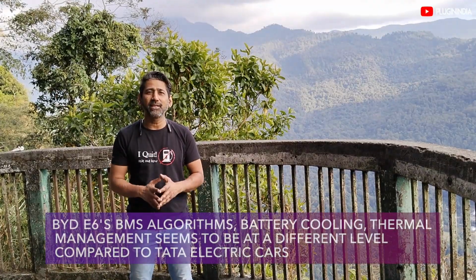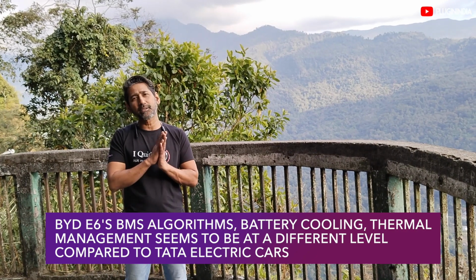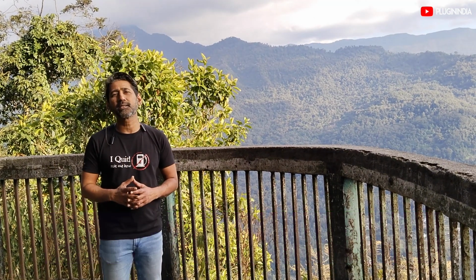This was very interesting. These graphs show that the BYD E6's BMS algorithms, battery cooling and thermal management is at a totally different level as compared to the Tata electric cars. Let's hope Tata updates their systems and we see a lot of improvements in their cars in the coming future.